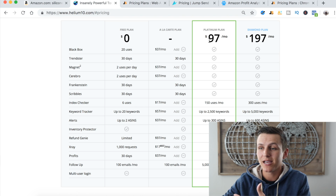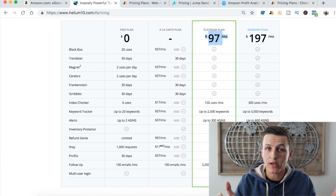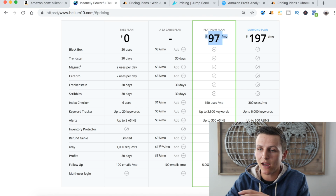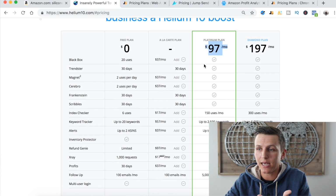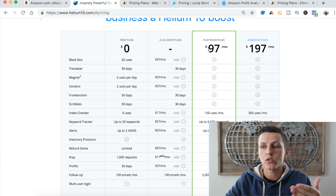And what's cool is everything that you're going to see right here for 97 bucks is everything that you need when it comes to software tools for selling on Amazon. So that's why I like Helium 10, because it just provides everything inside one suite of tools, which is really convenient and nice. And also we'll compare the pricing and see how it competes to Jungle Scout.